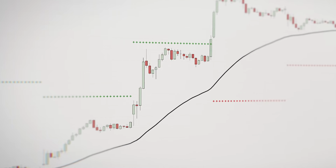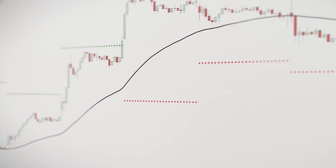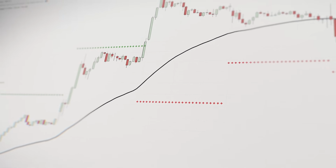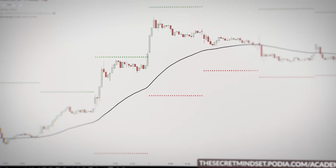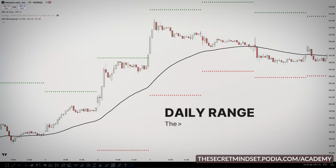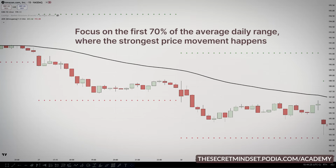An underrated part of day trading is being on the right part of the daily range. Markets follow a predictable pattern. They usually make their biggest moves early in the session. These moves build up to create what we call the daily range, which is the difference between the highest and lowest prices of the day. I advise you to focus on the first 70% of this range, where the strongest price movement happens.